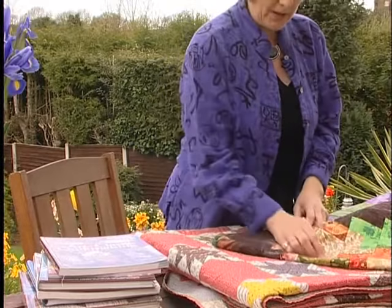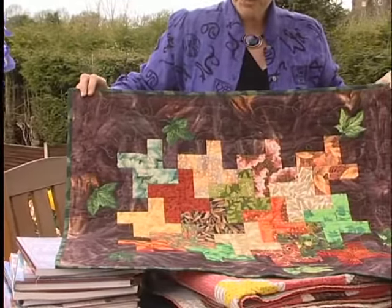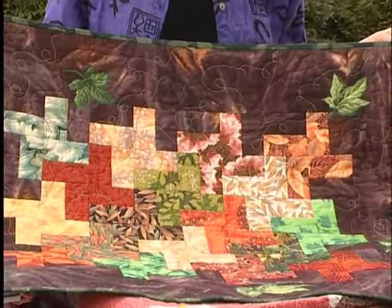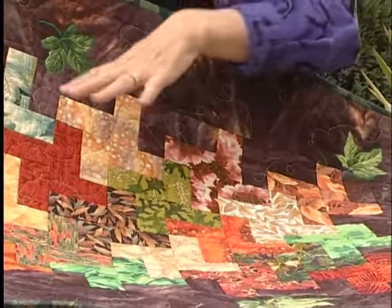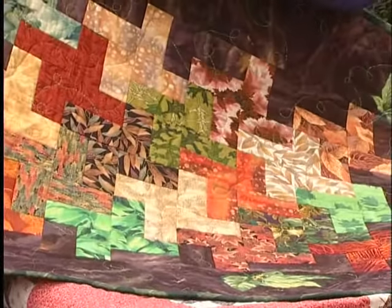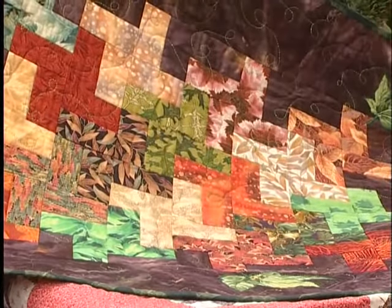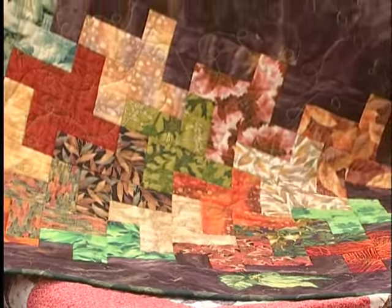It could be that the seasons inspire you. This is a quilt I made that was really inspired by some autumn leaves that were falling outside our house. We had a big Virginia creeper, and as the autumn went on, the colours changed. And I picked up all the leaves and went to my stash of fabric and matched them up. And this is the little quilt that I made. And then I put the leaves there with reverse applique. And I just quilted these lines, squiggly lines, to look as though the wind was blowing the leaves around.